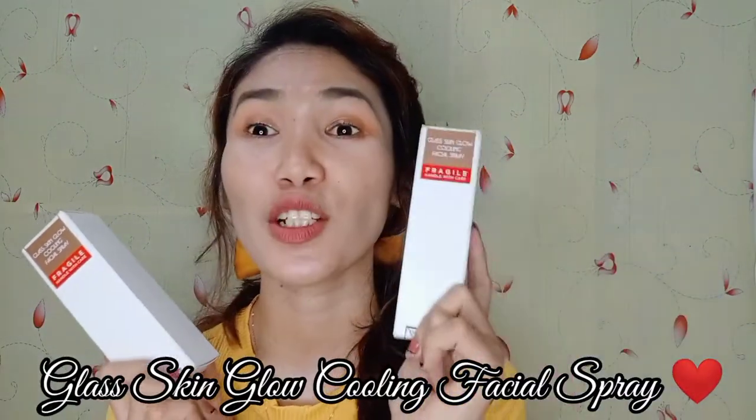Yes, very good. Alright, so for the next one, I got two bottles of my favorite facial spray. This is the Glass Skin Glow. My god, what is happening to me? I feel so bulol right now. Yeah, so these are the Glass Skin Glow Cooling Facial Spray.